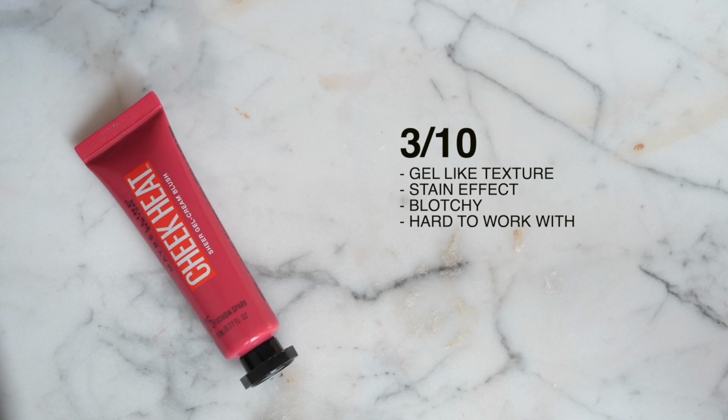And I just find them a little bit hard to work with. It kind of gives more of a stain effect to the cheeks more than anything else. And yeah, I just don't love the way it applies. So not a fan of that one, but I obviously love the Glossier Cloud Paints.